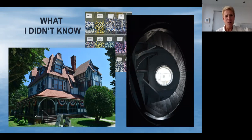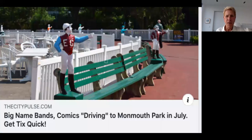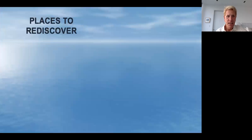I also, closer to home, learned that you can do amazing things not only on a racetrack, but in the parking lot of a racetrack, where Monmouth Park held several concerts this summer, and that's going to continue to happen. I just read today that other people are going to bring some crazy outdoor events, and these were major comics and headliners. Southside Johnny and the Asbury Park Dukes were the first band to perform here this summer at Monmouth Park, and they did a record business and sold out right away.